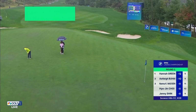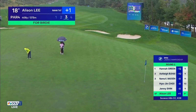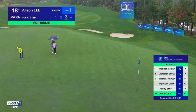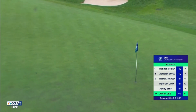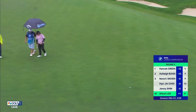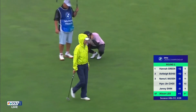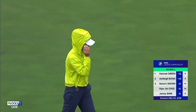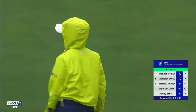Birdie putt at 18 for Alison Lee. It's coming up and over a slope and should fall down. Oh, she's hit that ball marker. It's perplexing. She's hit Michai's ball marker there. She'd obviously asked her to move it in the first place, so a miscue, you would think, from Alison Lee.